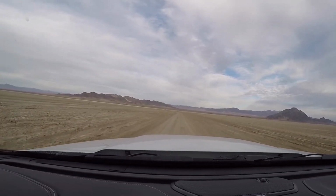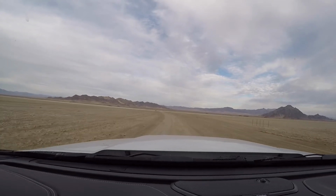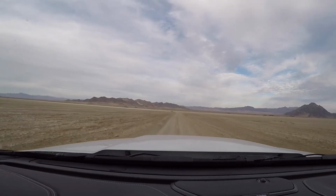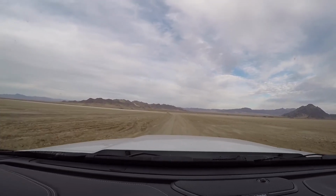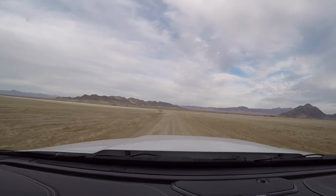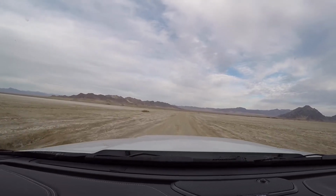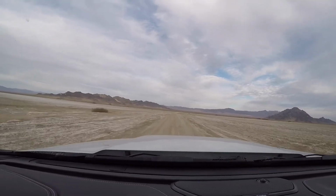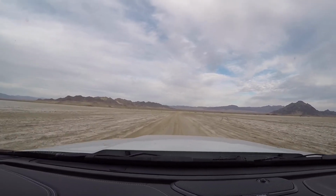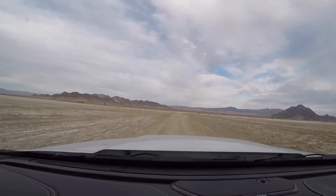This can always change, and anytime you're venturing out, long-standing advice since the dawn of time is always check conditions, check ahead, know before you go, whether or not it's smart to go where you're going, or whether you're going to be a burden on others. Anyways, coming to you from south of Baker, California, on the historic Mojave Road.